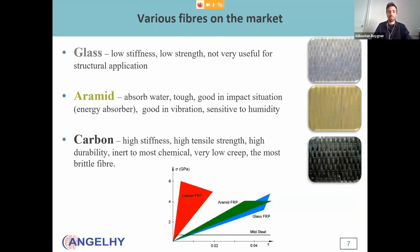But which fibers do I have to choose for my application? Because we have various fibers on the market, for instance glass, aramid, or carbon. These three fiber types have advantages and disadvantages. It depends on the target you want to reach for your application. For example, for the ANGELHY project, the goal is to do a structural strengthening application.